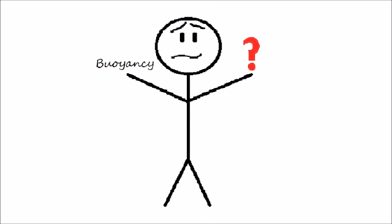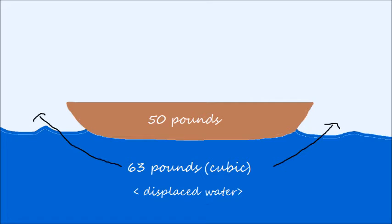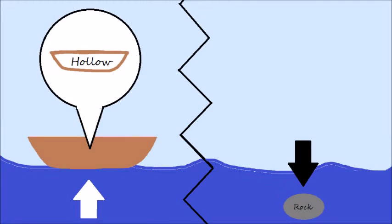Boats and ships are, or at least should be, able to float. Basically, a ship or boat floats by displacing water. The amount of water displaced by the ship weighs more than the ship. For example, a boat that weighs 60 pounds displaces 80 pounds worth of water, so it floats.